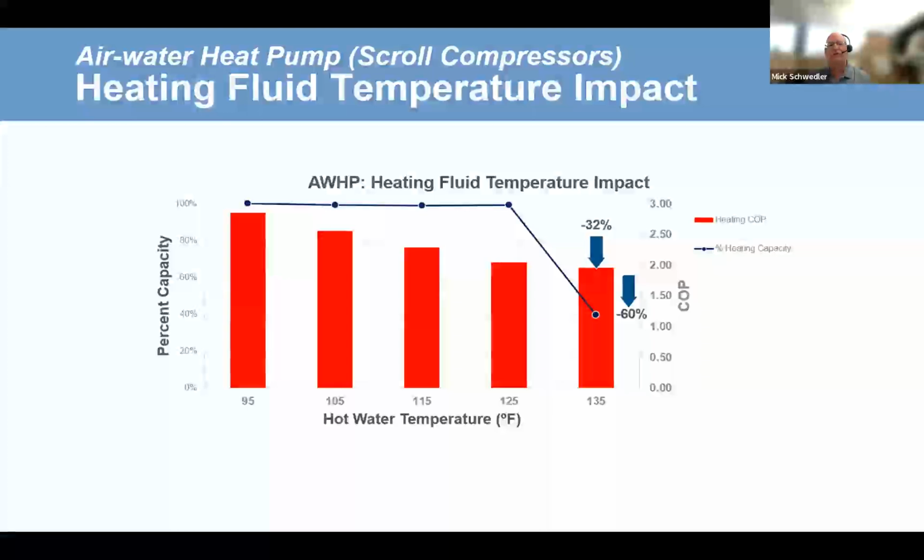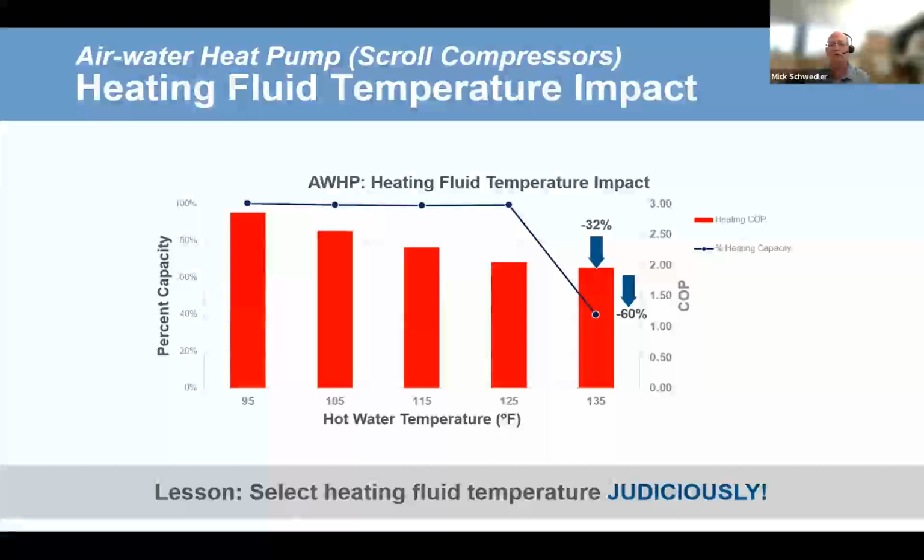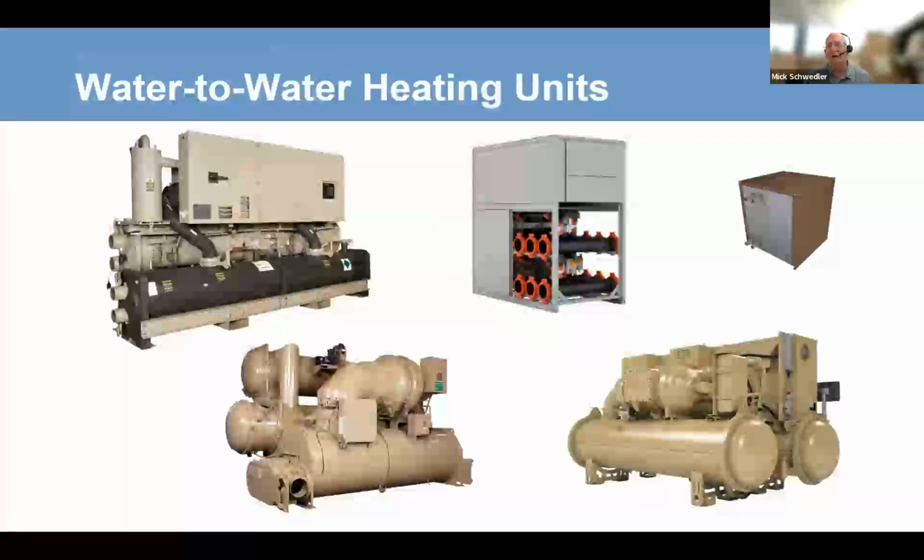So one of the things this tells us is that we want to choose our hot fluid temperature judiciously. The question isn't what's the hottest water temperature a piece of equipment can make. It's what water temperature can satisfy the loads that we have for this process or for this space. Because as you can see, and we'll talk more about this for other pieces of equipment, that hot water temperature affects your capacity and your efficiency significantly. And frankly, it's the one thing that's in your power as an engineer, as a designer, or as a building owner. You don't get to choose what the outdoor air temperature is. You don't get to choose what's happening in the space. The one thing you have when you're designing the system, that one lever, is what's the hot fluid temperature.